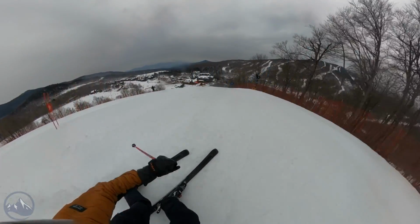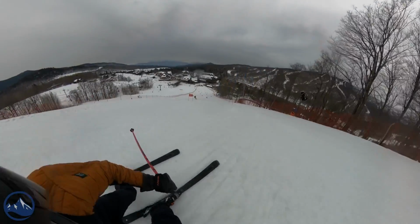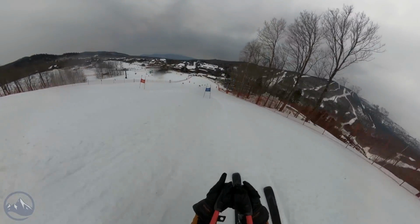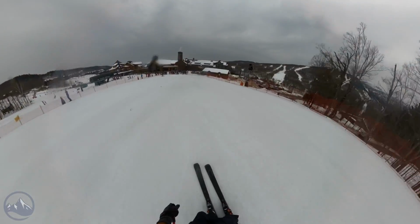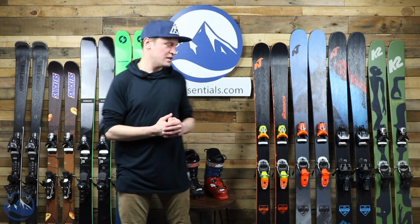And I also find that this turn radius works really well. This is an 18.2 turn radius, so even shorter than a cheater GS ski. And our beer league race course is pretty tight. It's kind of in between slalom and GS, so I find that works really well.